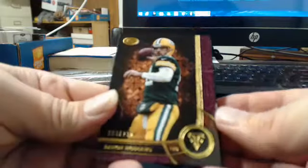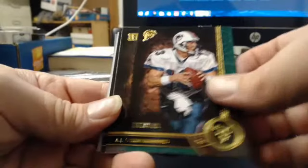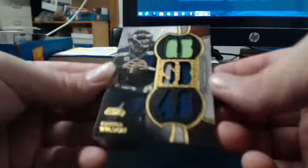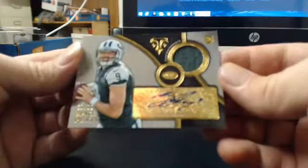Now, this is getting down to the last box, Mark. Okay, out of 232, Aaron Rodgers, Green Bay Packers, along with Dan Marino, Miami Dolphins, A.J. Green, Bengals, Larry Fitzgerald for the Cardinals, another Dan Marino, and our hits, Russell Wilson out of 36, and that is going to Seattle Seahawks. There we go. Okay, and then for the Jets, out of 99, Bryce Petty, auto relic.